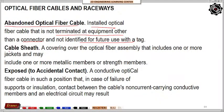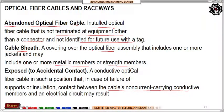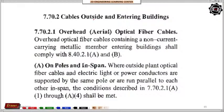Cable sheath, a covering over the optical fiber assembly that includes one or more jackets and may include one or more metallic members or strength members. Exposed to accidental contact, a conductive optical fiber cable is in such a position that in case of failure of supports or insulation, the contact between the cable's non-current carrying conductive members and the electrical circuit may result to a short circuit. Yan.